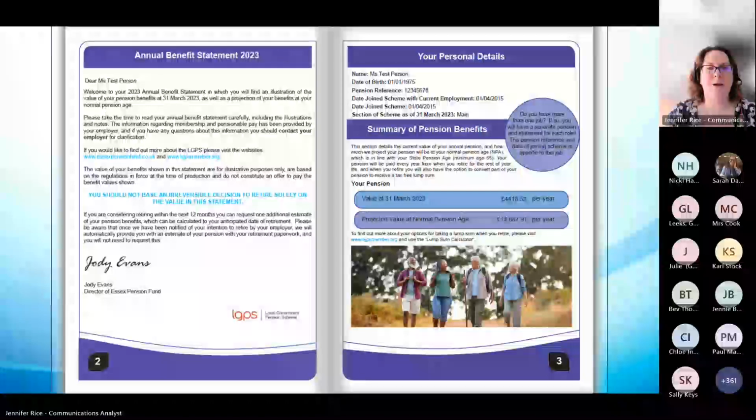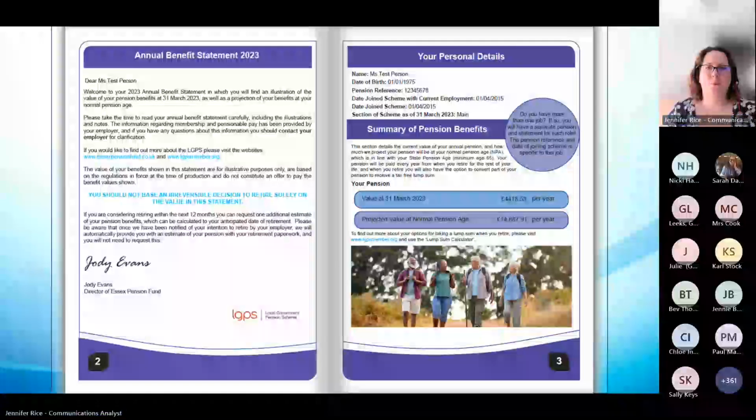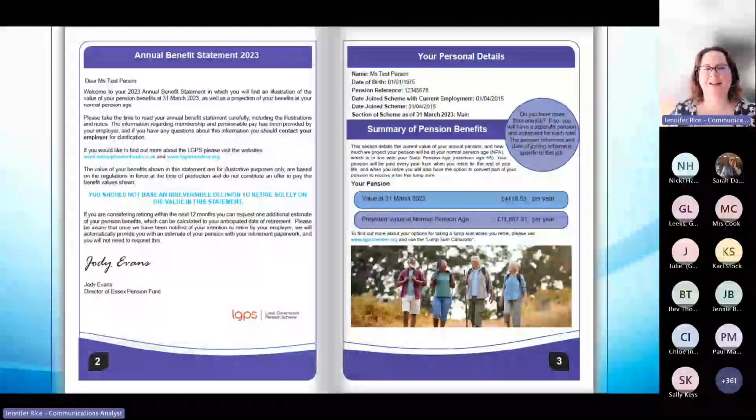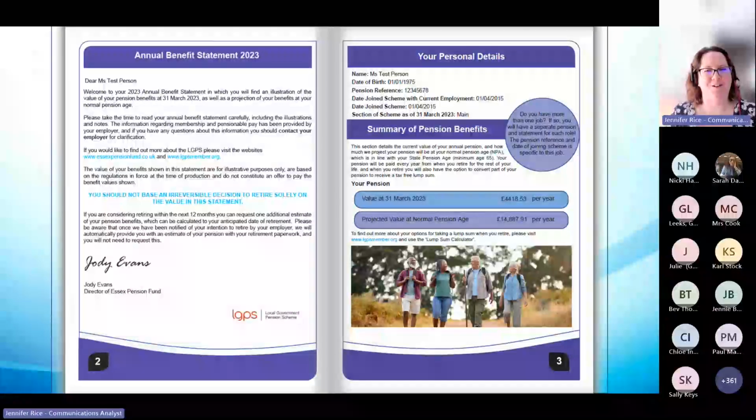But let's look at the statement itself. We actually have two slightly different booklets that get posted out depending on whether you joined on or after, or before, the 1st of April 2014, because that's the date where the LGPS closed its final salary scheme and opened its career average revalued earnings, or CARE, scheme.